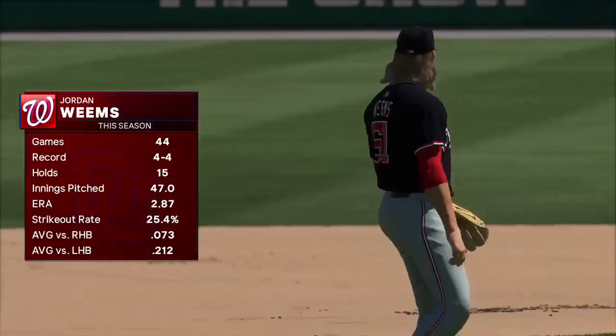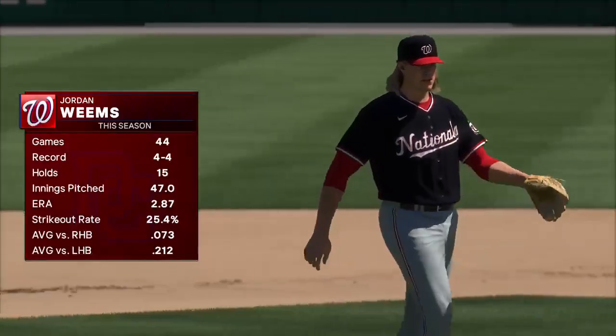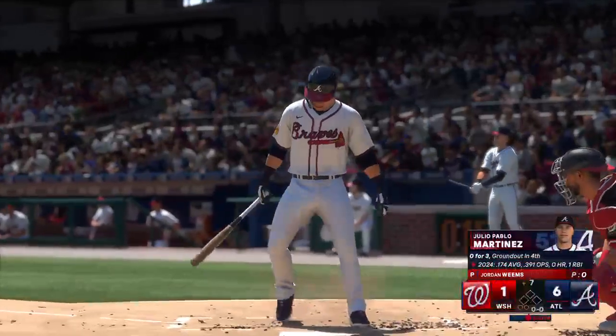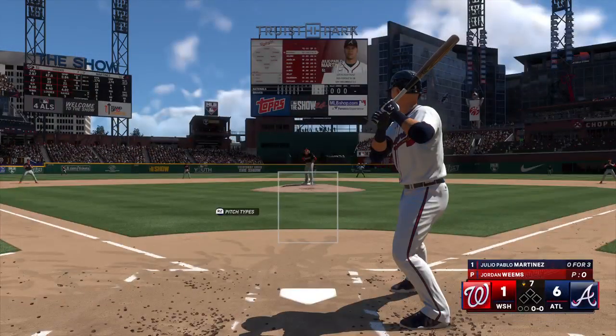You're watching Major League. We're back with a new pitcher here to start the bottom of the 7th, Jordan Weems. Well, they need someone to stop the bleeding and keep the score right where it is. Seems like a tough task today with the way this lineup is swinging it.